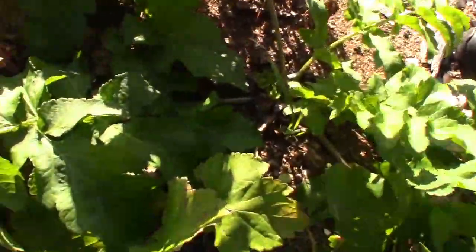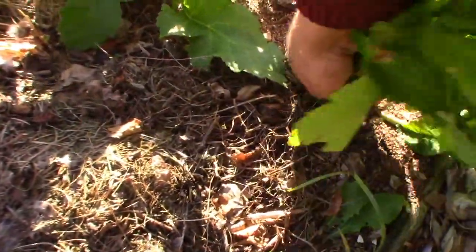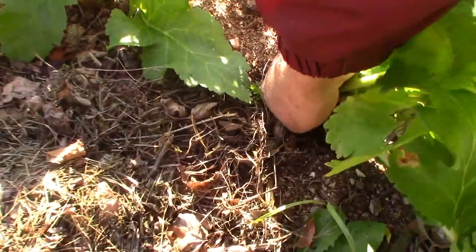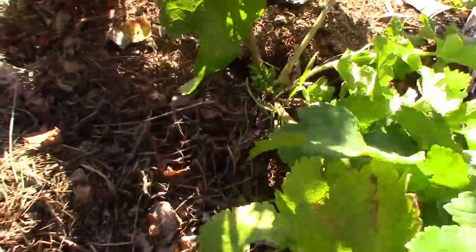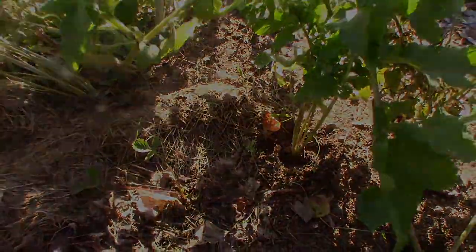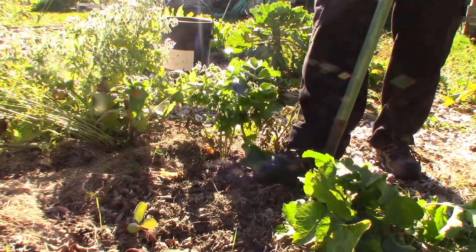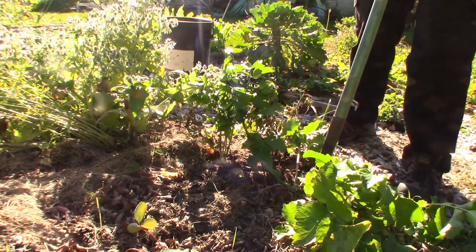And while we're at it, I forgot about the parsnip. There's only 2 parsnips, so we might as well see what's here. Now parsnip, for sure, you have to press down. No, I'm going to have to get the fork to get that one out. He's really in there. Yeah, I'm going to have to get the digging fork. Just a minute. See what comes up. Oh, he's down there.